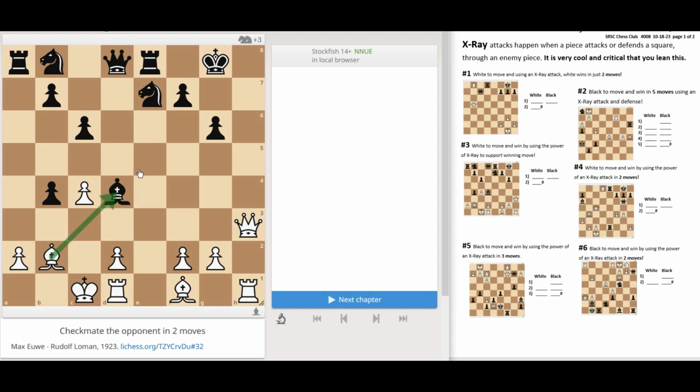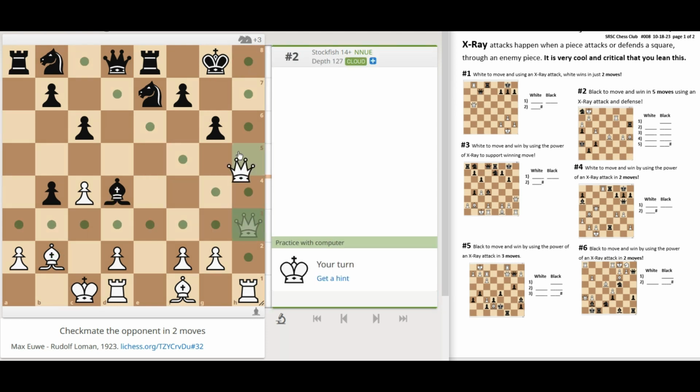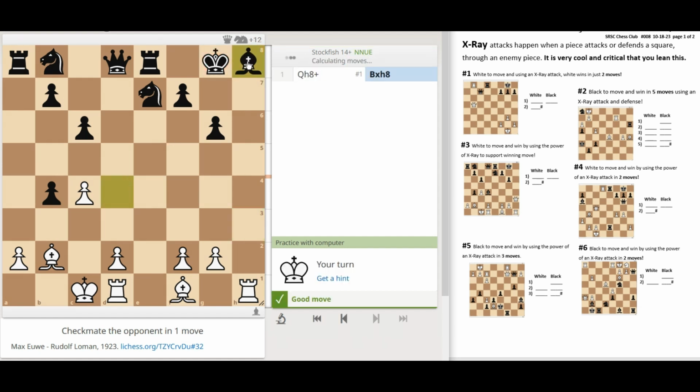Problem number 3. This bishop here sees through that bishop to potentially attack all of those squares. So, sacrificing the queen, the bishop capturing the queen is the only way for the king to get out of check. But this bishop is still now seeing its full range.